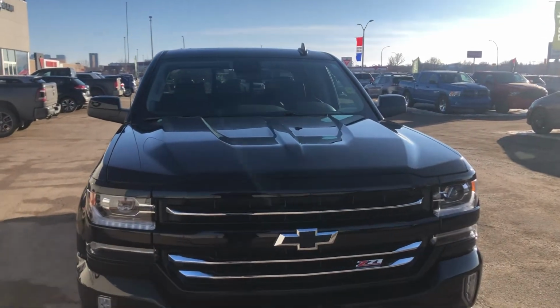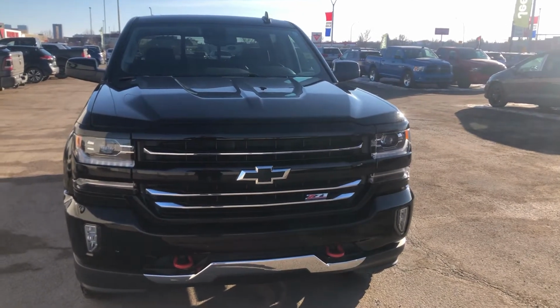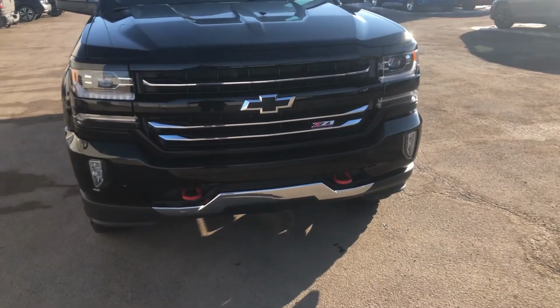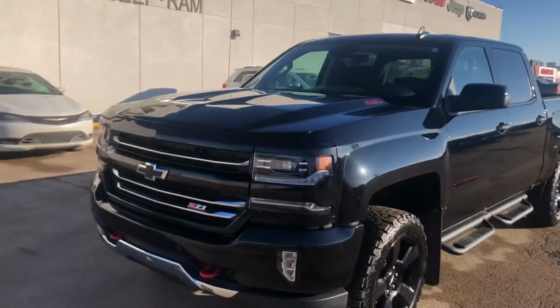Well, there she is, my friend. Please let me know what you think. Again, if there's anything that you maybe noticed but I didn't point out to you, please let me know what area the vehicle was. I can take some more detailed pictures or I'll send you another video specific to that area. But looks pretty good.